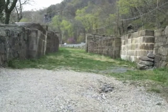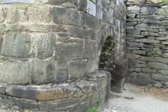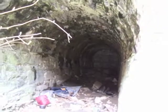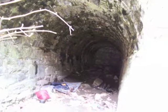Here we are looking right up through the center of the lock. We swing to our right, we can see it's rounded there, and some gates. Let's go peek through. Well, it looks like a gated tunnel. The gates were probably put on there modern to keep people out, but it just goes back in there to darkness. Feel cool air coming out.